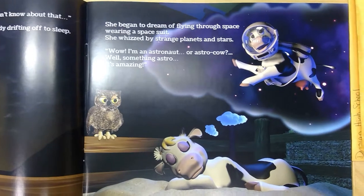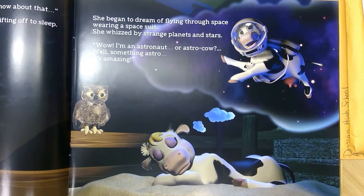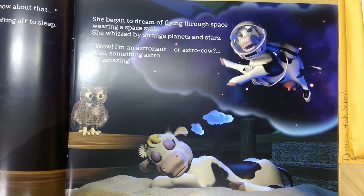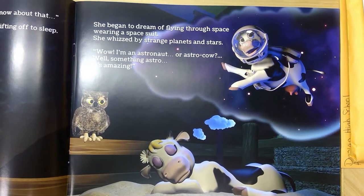She began to dream of flying through space wearing a spacesuit. She whizzed by strange planets and stars. "Wow, I'm an astronaut," or astro cow. "Well, something astro. It's amazing."